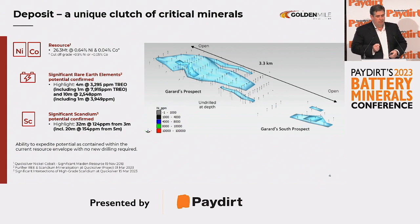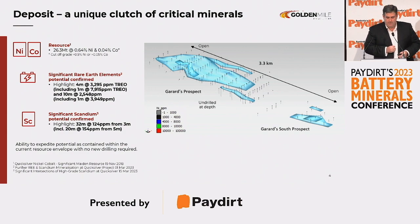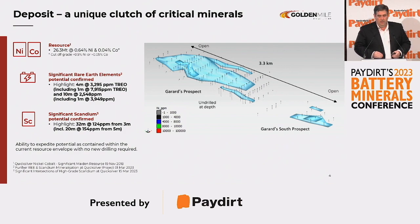The overprinting of rare earths, however, is extremely rare, to the point that we have not been able to find any reported occurrence of this globally. We certainly appear to be unique. There is still further opportunity within our current resource. The ore body is open along strike, and currently there has been no drilling at depth. The confirmation of rare earth elements and scandium within the resource envelope has been an exciting development for us.